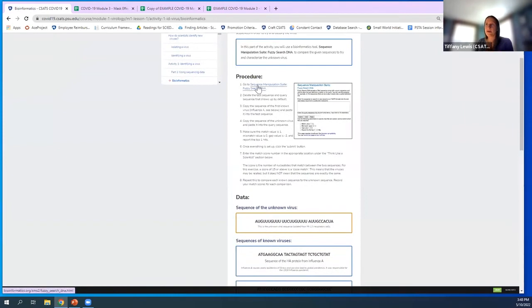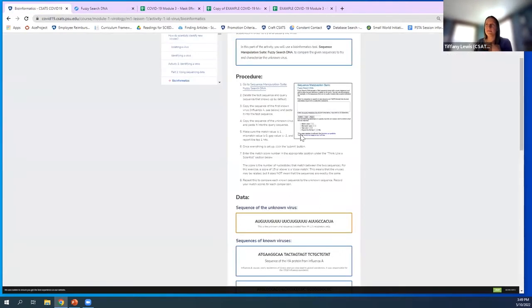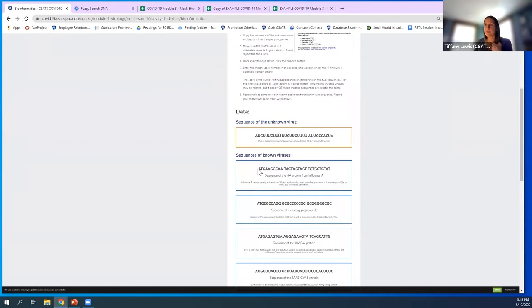There is a link here called Go to Fuzzy DNA Search. If you go there, there's actually a test sequence here, so we can go ahead and get rid of that because we don't want that sequence. We want to copy the sequence of the first known. So we want to first copy a sequence of a known virus.